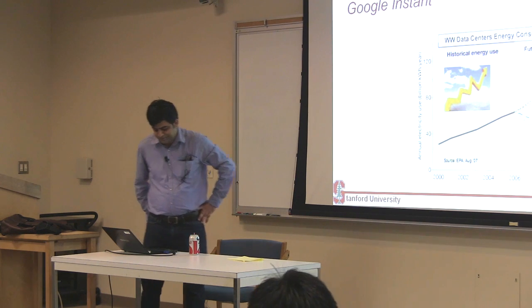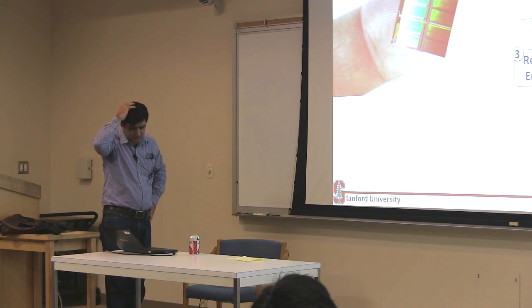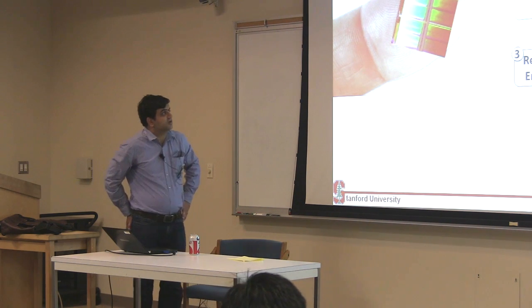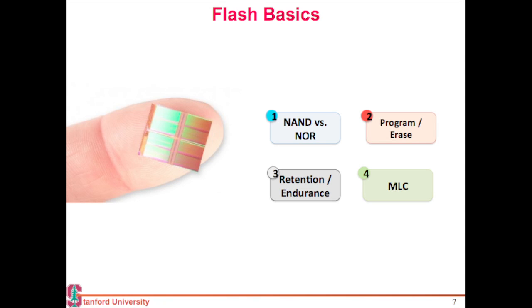So with that introduction, what I want to do first is to cover some basics of flash memory. I want to cover 4 things. The two different architectures, NAND and NOR. I want to cover how you program a flash memory cell, how you erase it, then how long you can store it, which is also called retention, how many times you can read and write to it, which is called endurance or also called cycling. And then the last thing is multi-level flash, that is, having one cell but storing multiple bits into it.